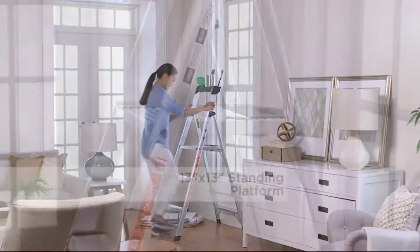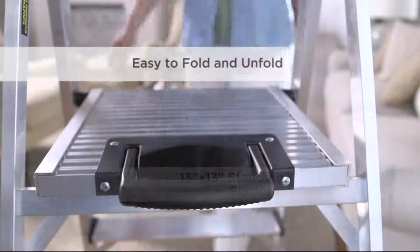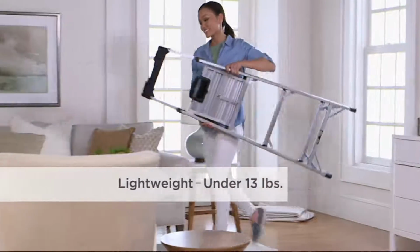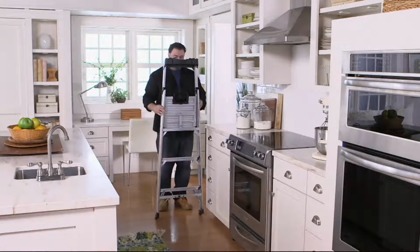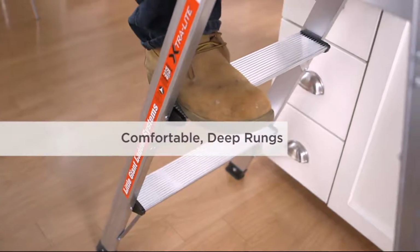First of all, it has that great little tray up there at the top. A 13 by 13 standing platform. Holds up to 375 pounds. Super easy to fold and unfold. You saw me doing it with basically one hand. Very lightweight at under 13 pounds. That's about a can of paint. That's less than a can of cat food. And you can put it just about anywhere. Super thin. Put it different places, comfortable deep rungs.